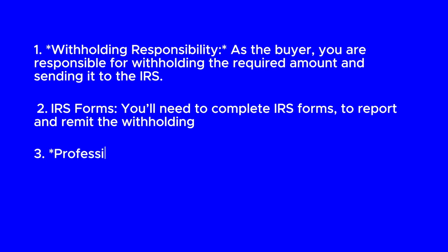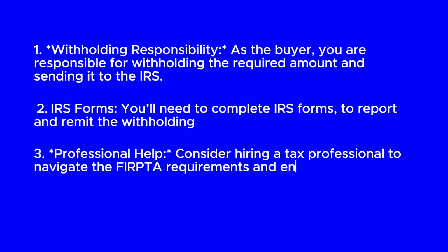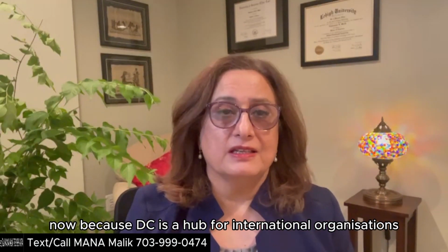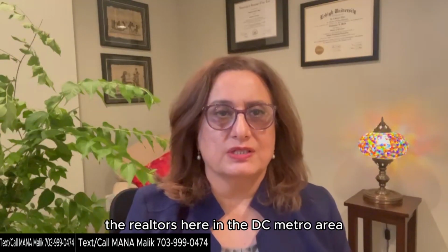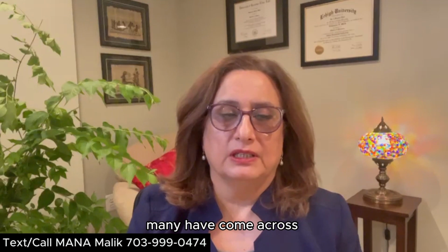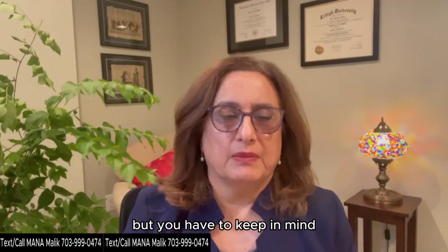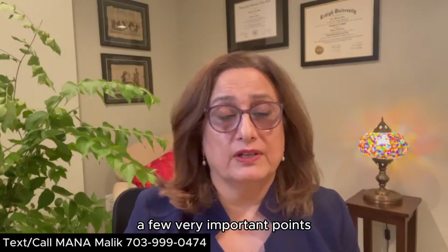And number three, which I think is very important, is that you should consider hiring a tax professional who is aware of the FIRPTA rules and who will navigate the FIRPTA requirements and ensure compliance. Now, because DC is a hub for international organizations, many realtors here in the DC metro area have come across FIRPTA related transactions. But you have to keep in mind a few very important points.